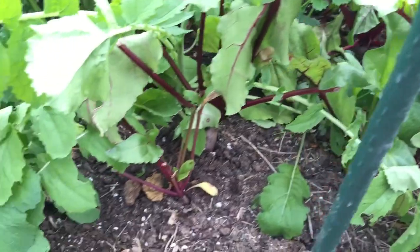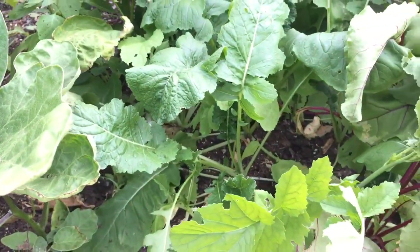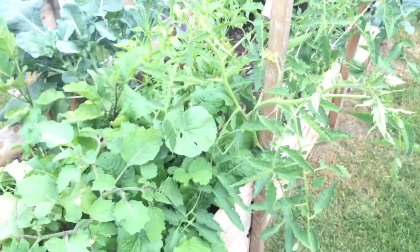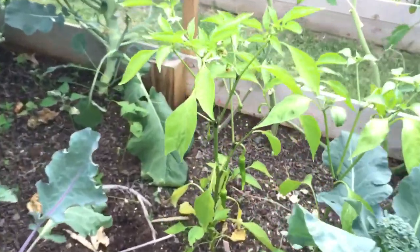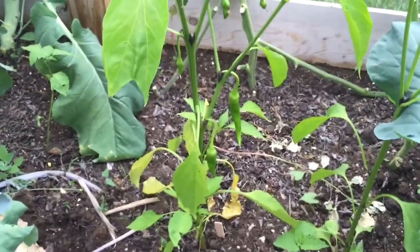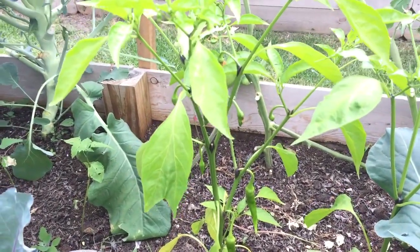I did pull one lonely little radish out. I didn't really put a lot of effort into radishes. I kind of forgot about them, but one did go ahead and get harvested, and so that's looking great. Other than that, the warm things are starting to come together. The Jimmy Nardello is really starting to have a whole lot of peppers on it, which is nice. It's looking like it's going to be productive, so I'm excited about that.